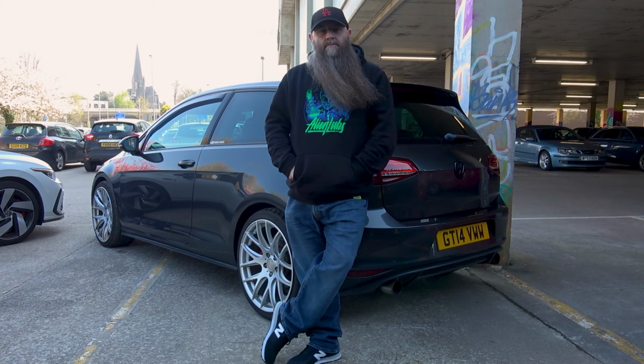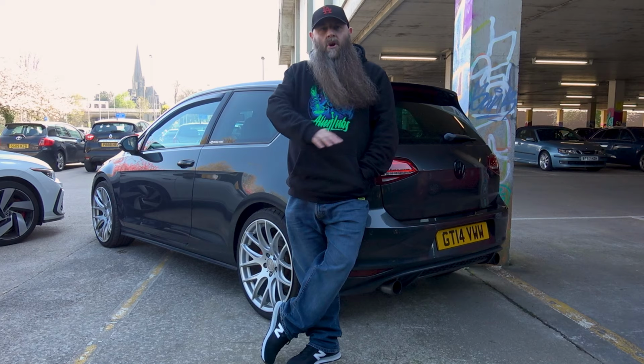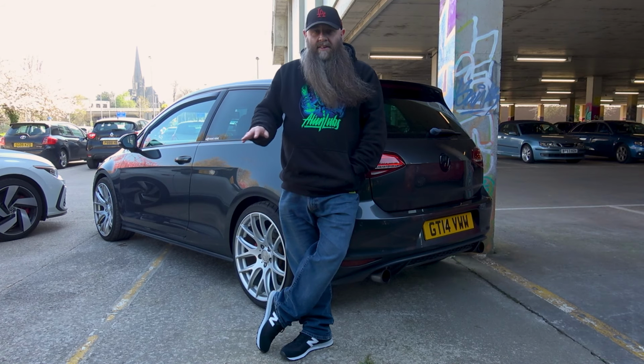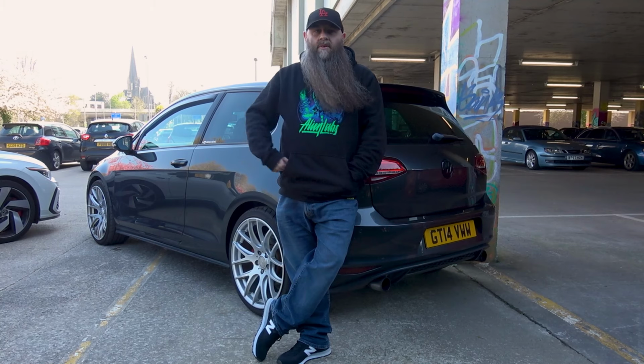Boots. Let's talk about boots. Inside the Mark 8 Golf boot, what have you got? You've got a big open space, that's all you've got. You've also got an unbranded, generic, if you will, little repair kit with a compressor, tow-up, this sort of thing in it.